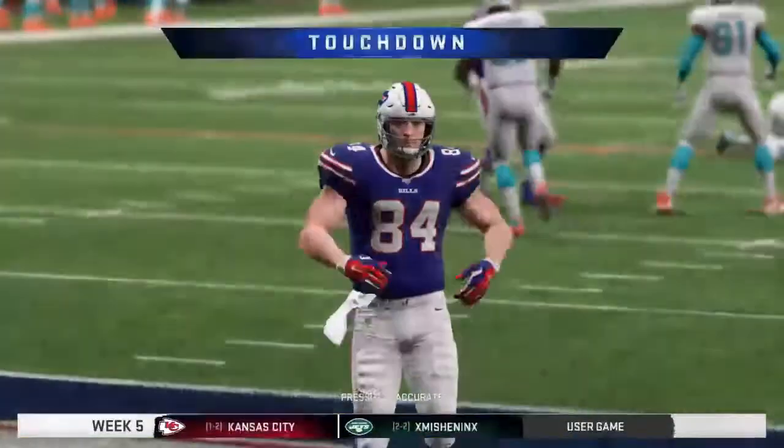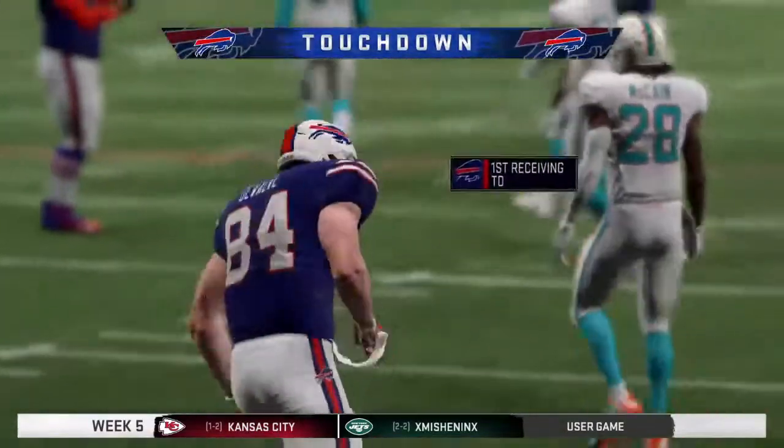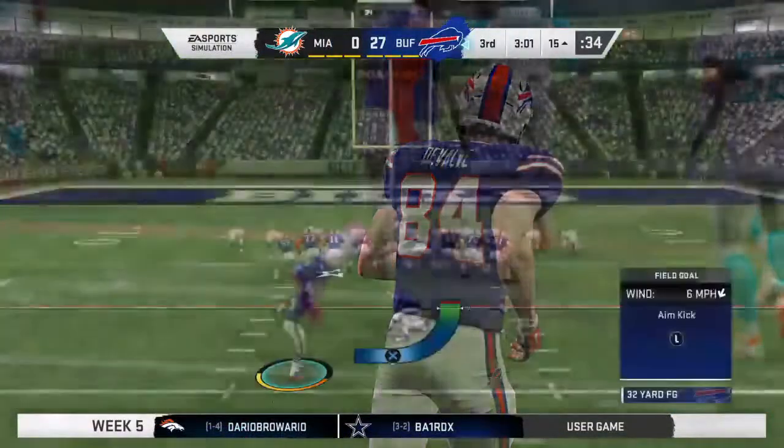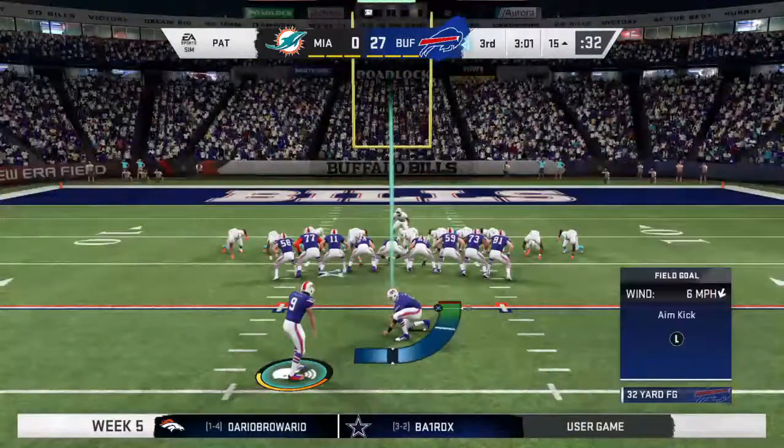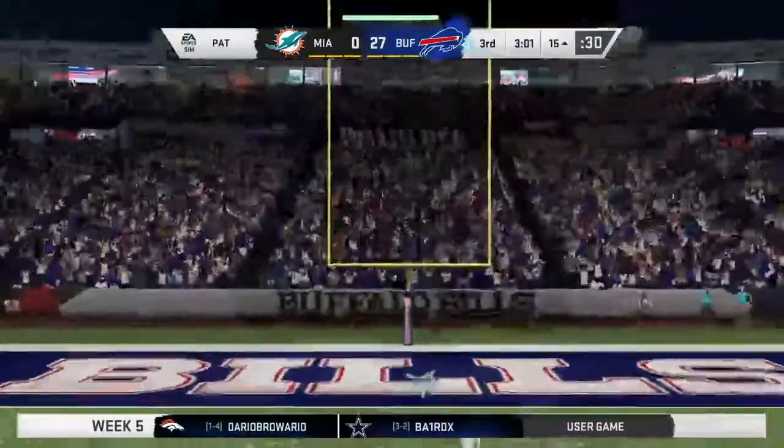And that is caught. Touchdown, Buffalo. Set to Valve, his 1st touchdown on the year. And the Bills will add on to their lead. A nice throw there by the second-year quarterback.